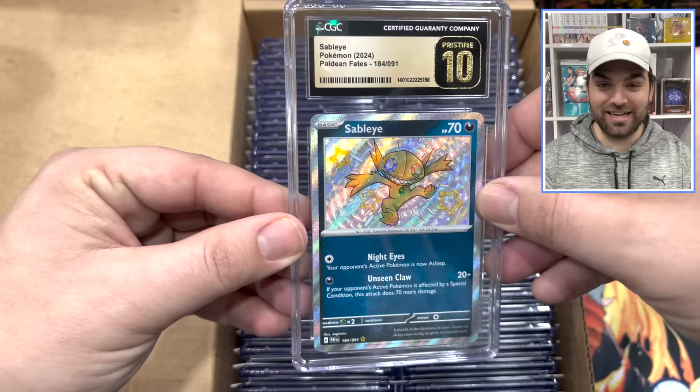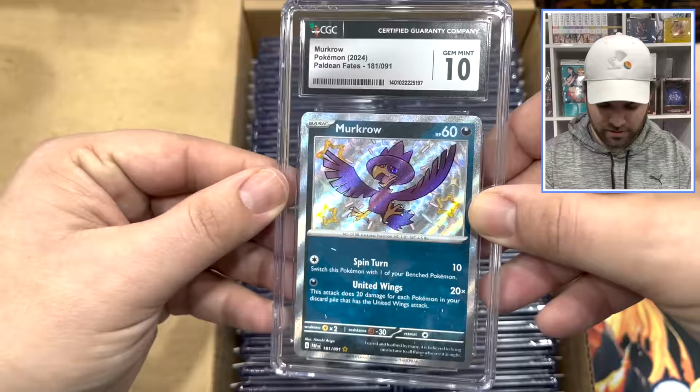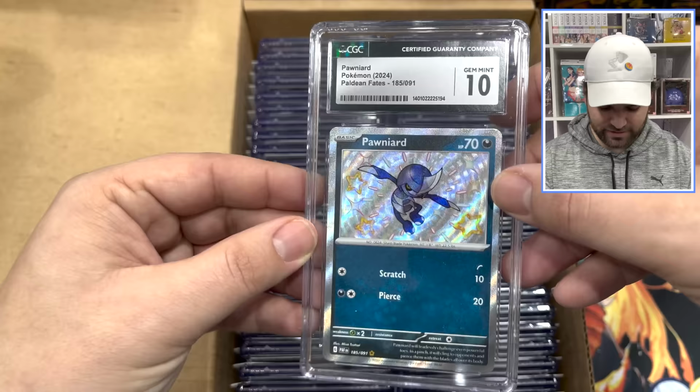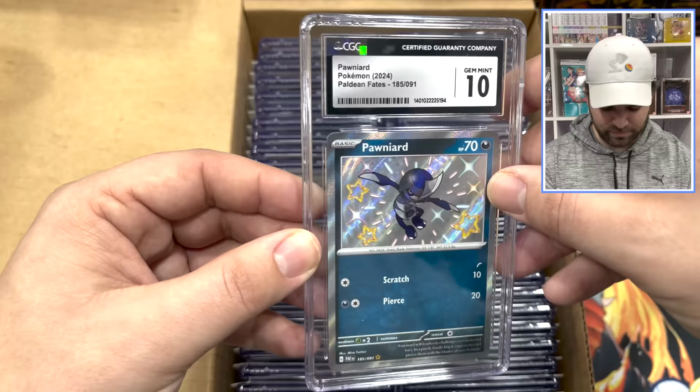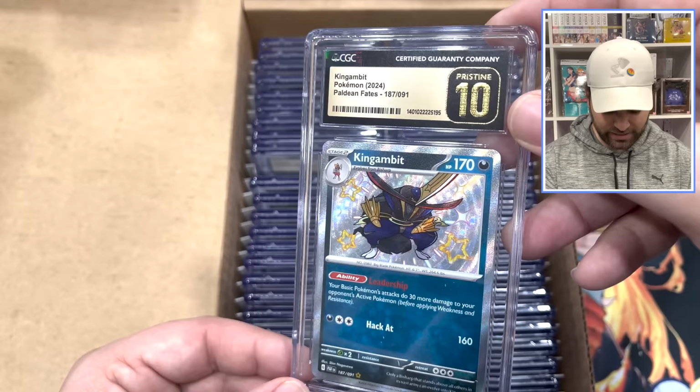Ooh, Sableye is a pristine. Look at that, guys. Wow, it matches the pristine too. CGC's new pristine is so nice. Murkrow. Wow, I like the Murkrow. Poniard. It's cool to get some love on these cards that I personally like. Poniard, kind of like Mega Man vibes. And King Gambit going straight Samurai. Wow, a pristine King Gambit, guys. This has got to be high value.